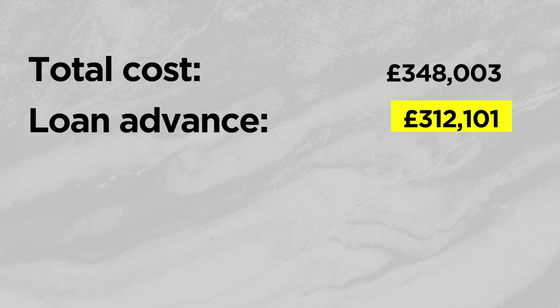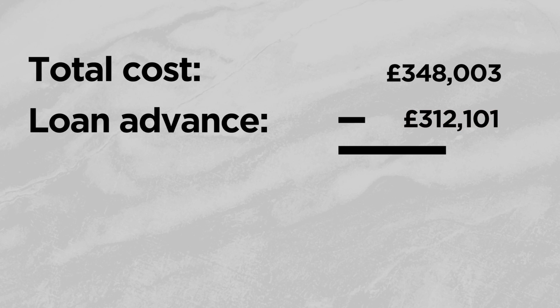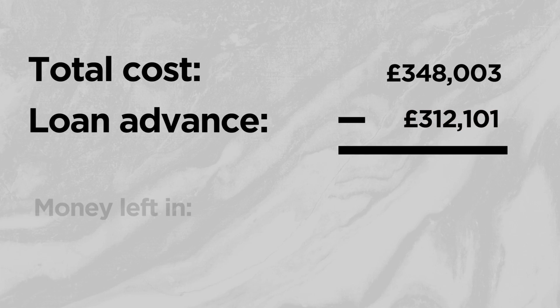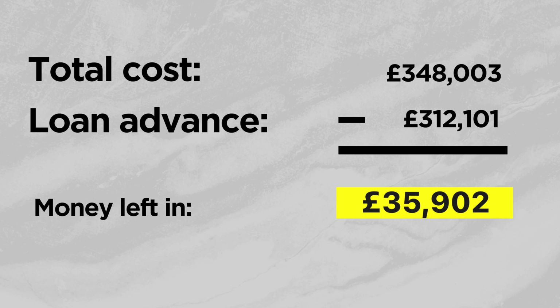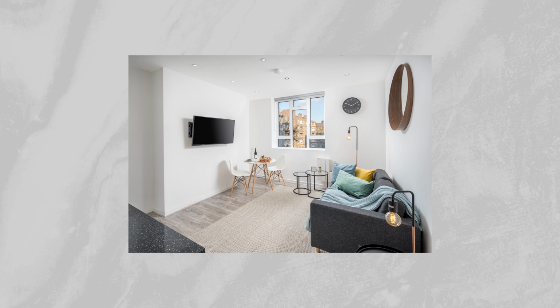The valuation of the apartment came back at £390,000 after 6 months of ownership, at which point we got an 80% loan to value mortgage on it, which we were advanced £312,101, which meant the money left in on this particular apartment was £35,902. This apartment in central London literally cost me less than £36,000.